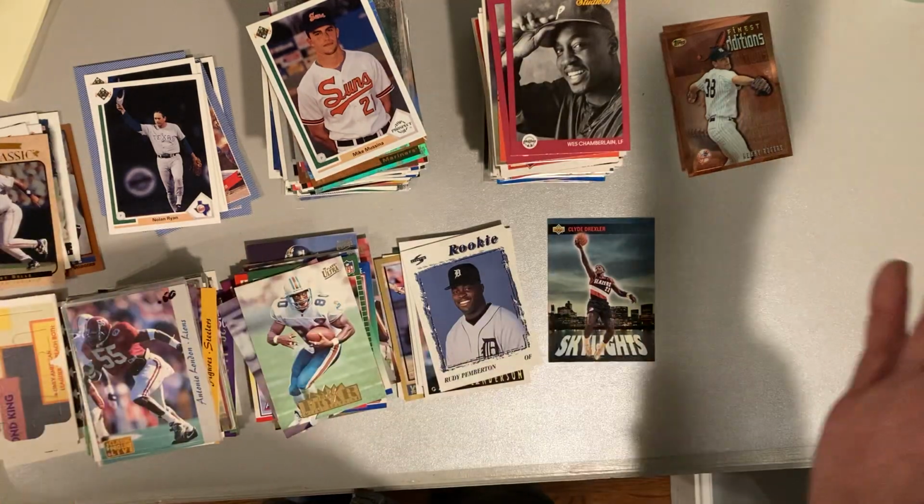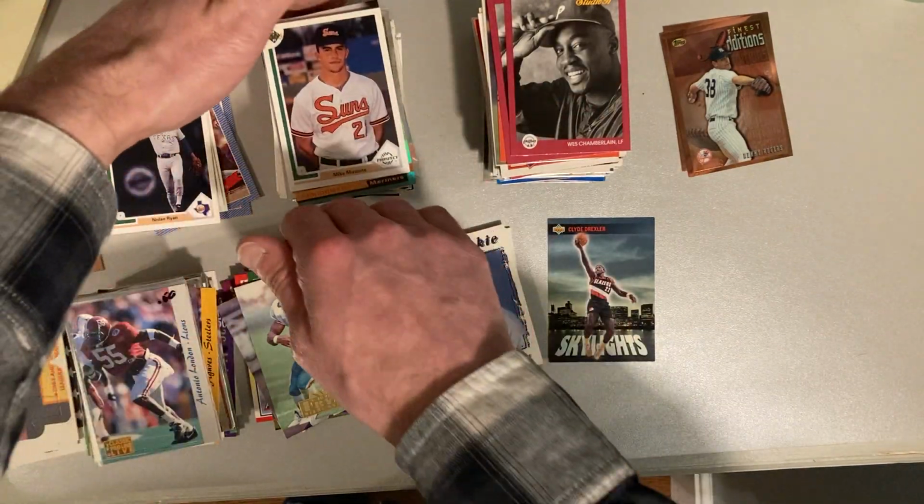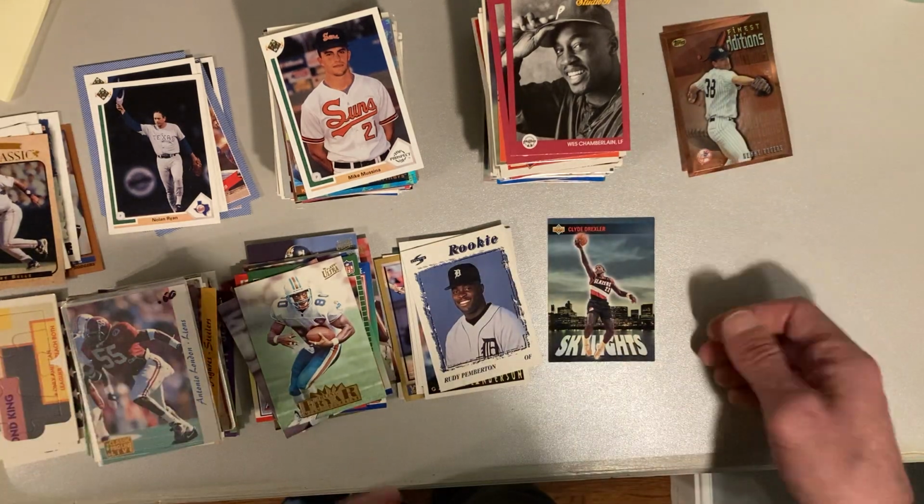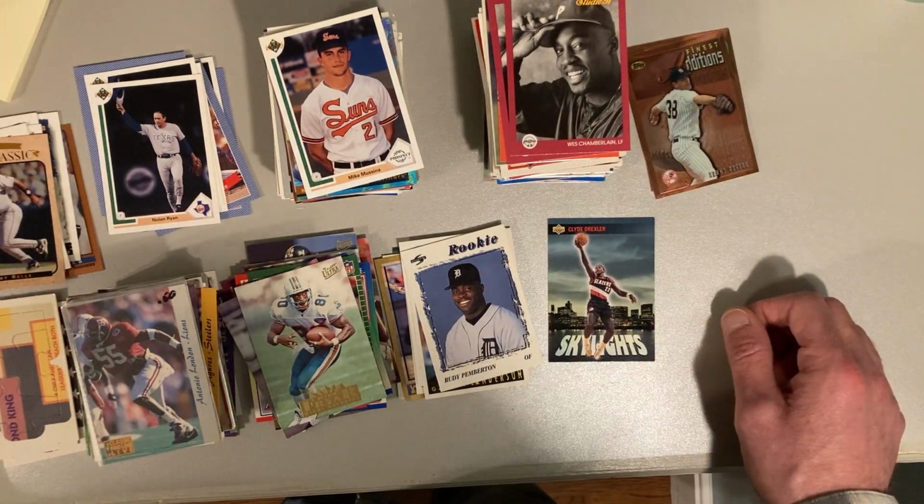So nothing huge and exciting, but look at this giant stack of good stars we got here, including some PC hits and some stuff to look up and some Finest. So all in all, a good session, I'd say.